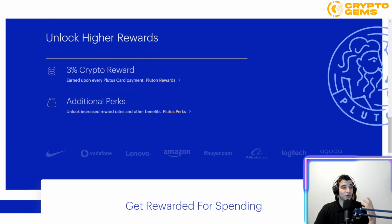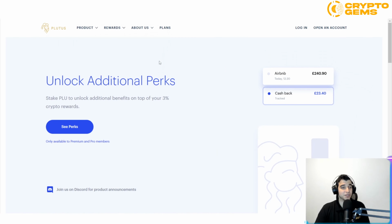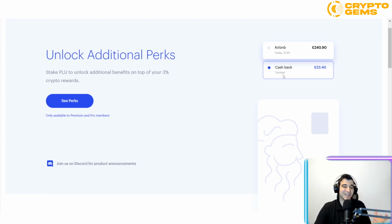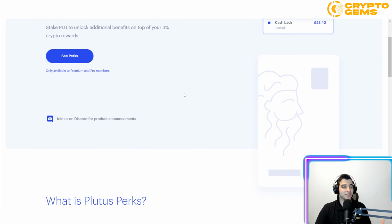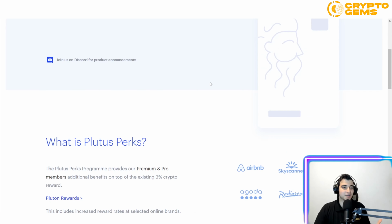You can unlock rewards. As you can see in here, you get 3% in crypto rewards upon every Plutus card payment that you make, and you also have additional perks. To unlock the increased rewards rates and other benefits, you need to go to rewards and then to Plutus Perks. You can stake PLU to unlock additional benefits on top of the 3% crypto rewards, and it's exactly like a cashback mechanism. You would see what perks you have by clicking in here, but because I'm not logged in currently, I cannot see the perks that I have.